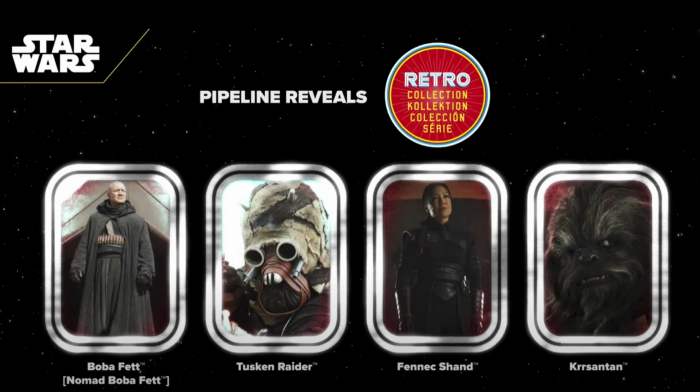I really love the Raider arc in the Book of Boba Fett. Probably some of the best episodes from the show. So I'm really excited for these. Then we're getting Fennec Shand, which we need. We don't have that for the Mandalorian line, so that's going to be a much needed figure. Then we get a Chrysanthemum, which is awesome, and I hope they make a TVC version of him as well.